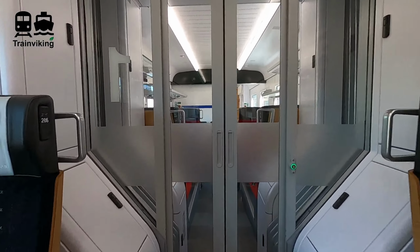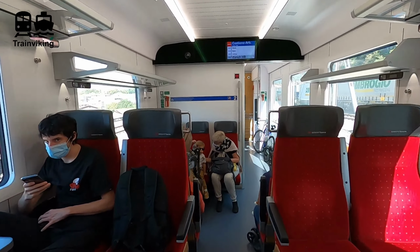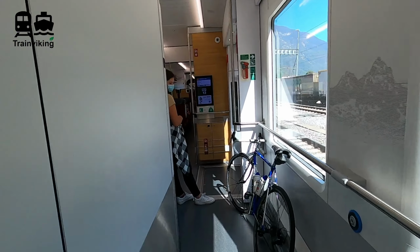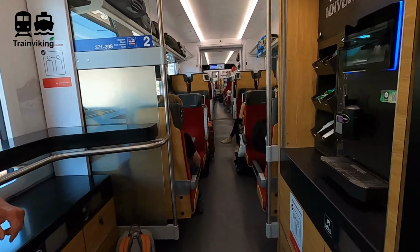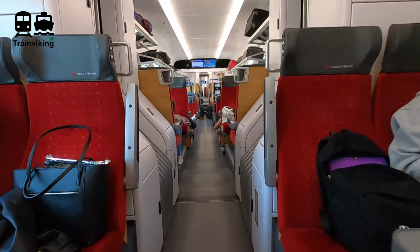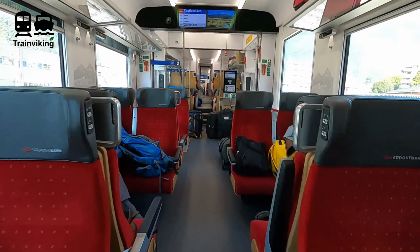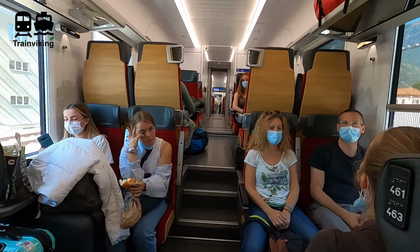Within first class there are seats that have a bigger table in between, and in some spots within second class you will find these seats as well. As you can see, if I walk a little more towards the front of the train, you will find some seats with bigger tables between them. This is ideal if you want to play a game with some friends. You also find this at the special children's compartment.